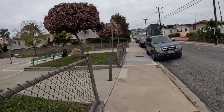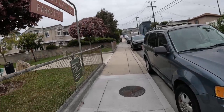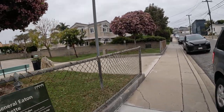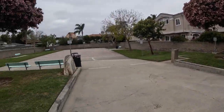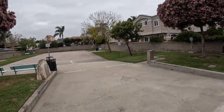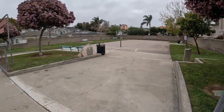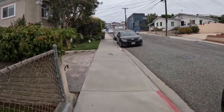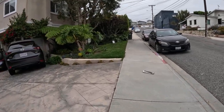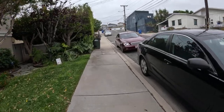Little park. They only got one basketball goal. General Homer O. Eaton Jr. Park. Guess he used to live around here or something. Probably donated the land, I assume, as a multi-million dollar piece of land right here. Oh man, it's probably worth $10 million. At least five. All right.